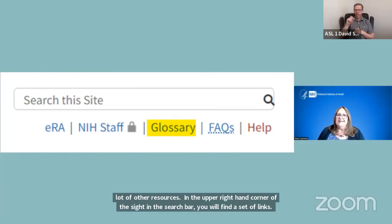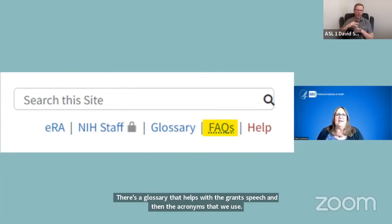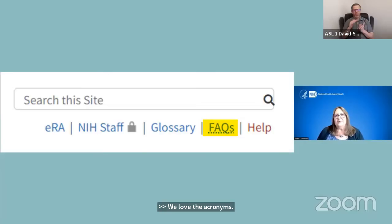It's a great reference. The other reference I use all the time is our frequently asked questions. We have FAQs on nearly every topic, and they're great for clarifying policy. And finally, if you have questions and you've reached out to your administrative officials and experienced colleagues and you're unable to find the answer online, we have a help link with general contacts that can point you in the right direction.